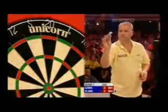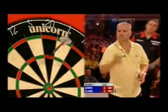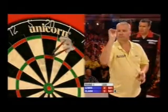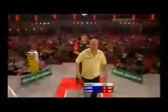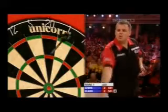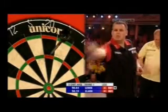been given a real run for his money by this man. Not far away. This could be a very tight match. Could actually go to the tie break because Lewis is pushing the dart. He's just dipping the dart at the wrong time. Lewis has been as high as 102.5, sitting on 98.6.